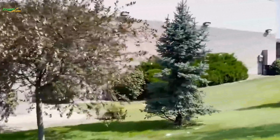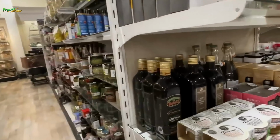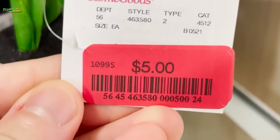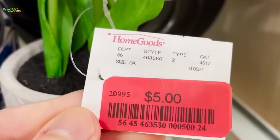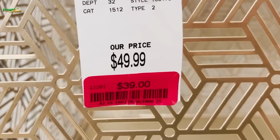This policy doesn't apply to all small items, but for furniture or bulky products, it's highly likely to be approved. With this approach, shopping becomes less stressful. You secure the item you love without the pressure to decide on the spot. It's a smart choice that helps you shop confidently with fewer regrets.